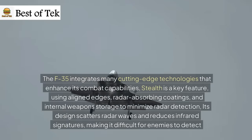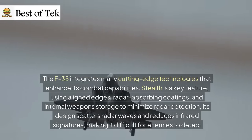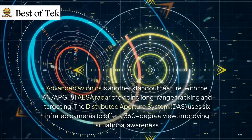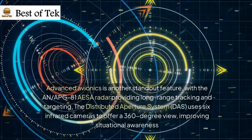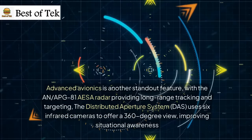Its design scatters radar waves and reduces infrared signatures, making it difficult for enemies to detect. Advanced avionics is another standout feature, with the AN/APG-81 AESA radar providing long-range tracking and targeting. The Distributed Aperture System, DAS, uses six infrared cameras to offer a 360-degree view, improving situational awareness.